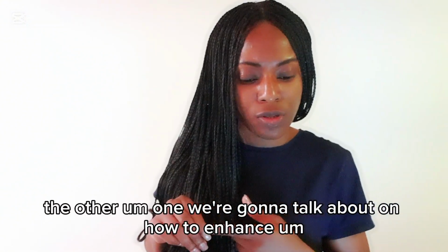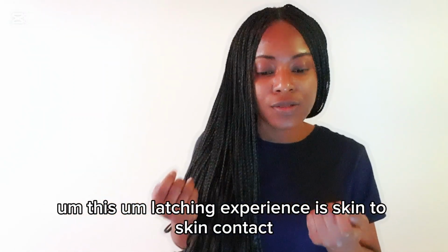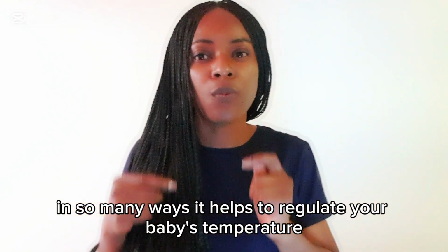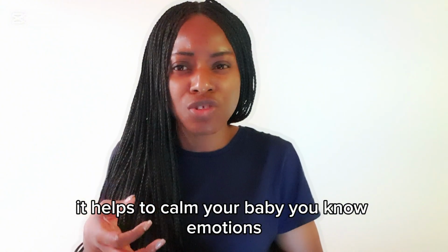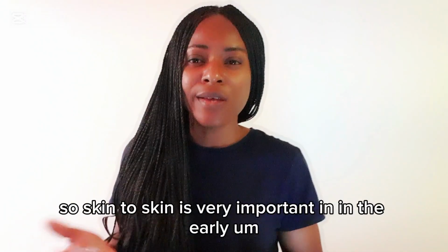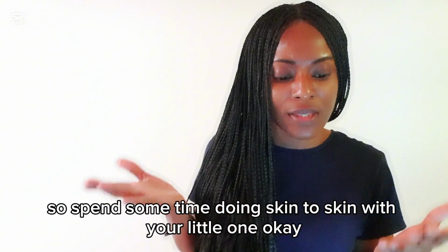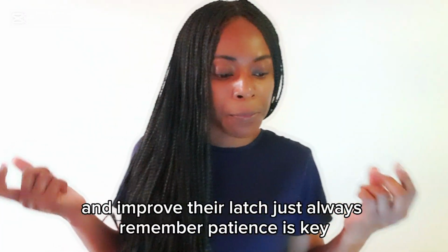The other thing we're going to talk about on how to enhance this latching experience is skin-to-skin contact. I can never overemphasize how important skin-to-skin contact is in so many ways. It helps to regulate your baby's temperature. It helps to calm your baby's emotions. It helps your baby just to be calm. It helps to signal to your body to produce milk. So skin to skin is very important in the early days. Spend some time doing skin to skin with your little one. This can stimulate their natural instinct to feed and improve their latch.